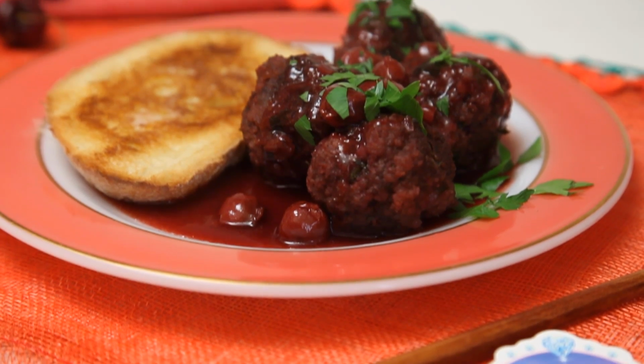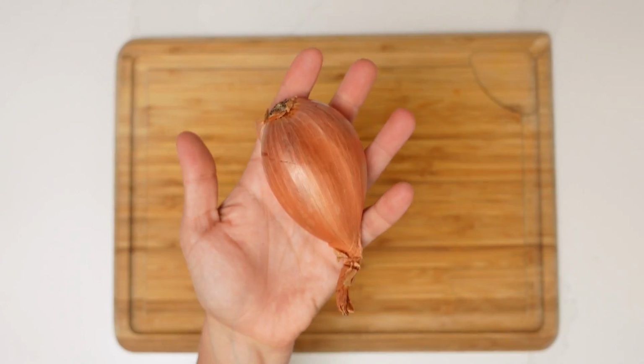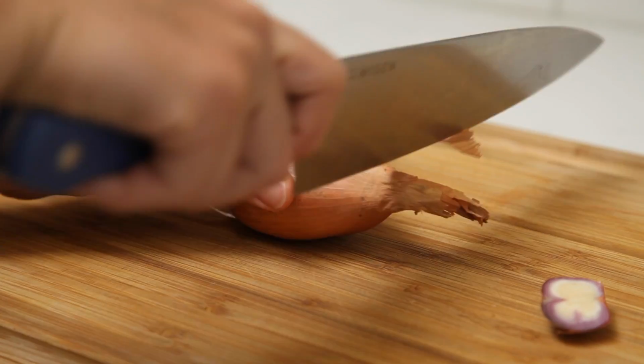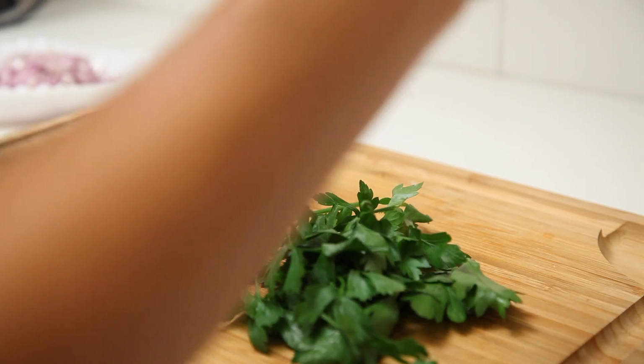My name is Elise, and today I'll be telling you about Krieken met Ballekes from Belgium. Krieken met Ballekes, or cherry meatballs, are pitted cherries in syrup with meatballs paired with bread or sometimes potatoes.